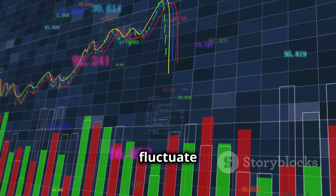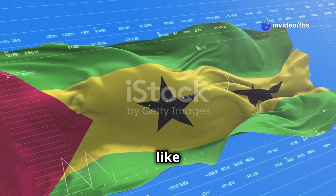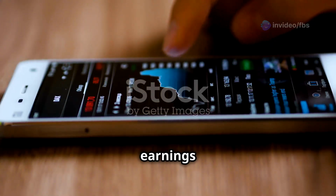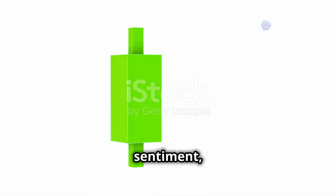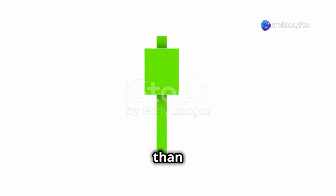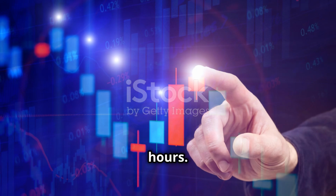Why do stock prices fluctuate daily? Stock prices fluctuate because of constant buying and selling, influenced by news and events like positive or negative developments around a company or the economy. Earnings reports, where if a company beats or misses profit expectations, the stock reacts. And market sentiment, where sometimes prices move based on investor emotions rather than logic. For example, Elon Musk's tweets often cause Tesla's stock to move dramatically within hours.